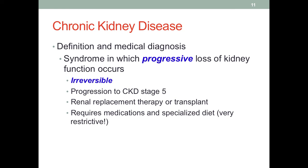In chronic kidney disease, the loss of kidney function is progressive and irreversible. There are 5 stages of CKD, with stage 5 being the most severe and end stage. Once patients reach stage 5, renal replacement therapy or kidney transplant becomes necessary. The management of CKD requires medication and a specialized diet, and the renal diet is very restricted.